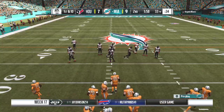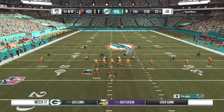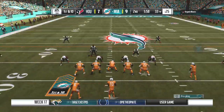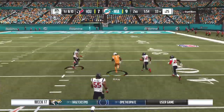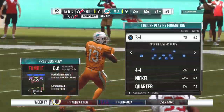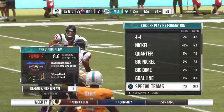So they'll come up 1st and 10 now from the 33. On 1st down, he'll drop to throw. Oh, he's got a man wide open, complete. Now the ball comes loose, and the Texans scoop it. And his guys are going to take over at the 34-yard line.